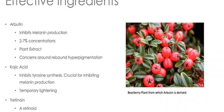Now, one of the concerns around arbutin is rebound hyperpigmentation, basically meaning that when you stop using it, sometimes you can get what we call paradoxical pigmentation. So you actually get worse darkening in the eyes than you had beforehand, or the same level, but it's like it lightens, you stop, and then it comes back worse. So there can be issues with that. Not too dissimilar to the issues that we're seeing with hydroquinone.